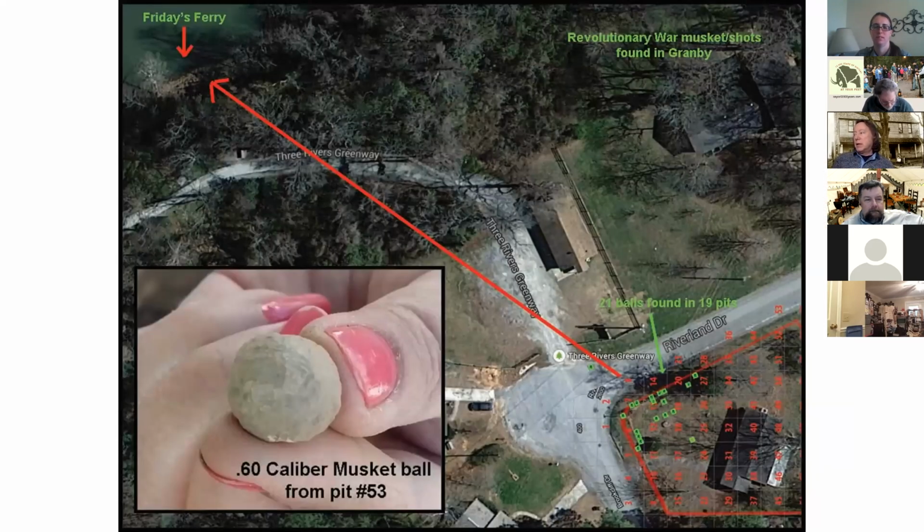And here's our dig site. Down on the bottom right corner is the property we're digging on. That corner of the property is where we found all the artifacts. There's 2 structures there, one from the Granby period and then one from the first Indian trader, Thomas Brown. And you can see where Friday's Ferry is up there. And a number of the items we find are musket balls, and Hampton's men would have come from this direction. So, we wonder, could this be part of that battle that occurred? Of course, you can't date musket balls. It could be from 1700 to 1900, but we kind of like to imagine that it was part of that.